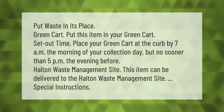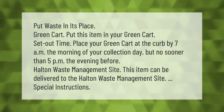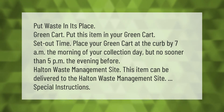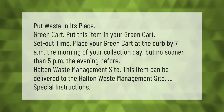Green cart. Put this item in your green cart. Set out time. Place your green cart at the curb by 7 a.m. the morning of your collection day, but no sooner than 5 p.m. the evening before. Halton Waste Management Site. This item can be delivered to the Halton Waste Management Site. Special instructions.